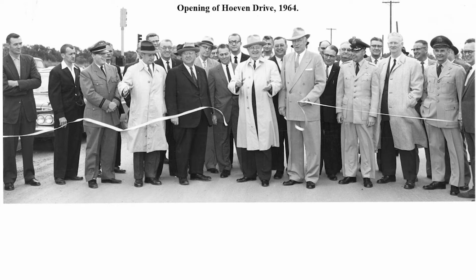So here's where they're cutting the ribbon for Hooven Drive, which runs along the new channel. There's also George Young, the mayor at the time, and other dignitaries. I believe this is Wally Wilson, who was another former Sioux City mayor.